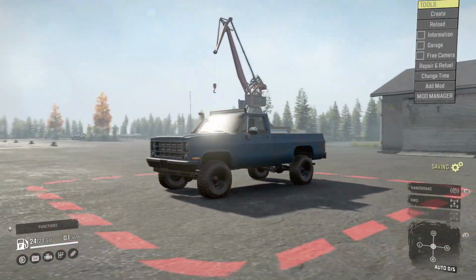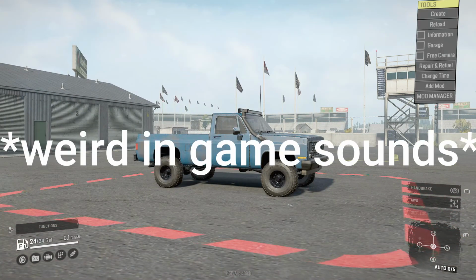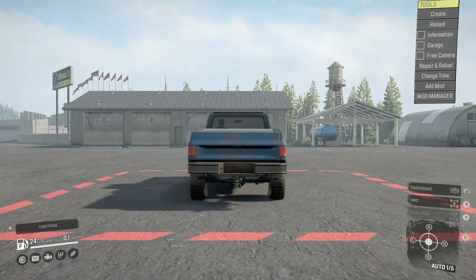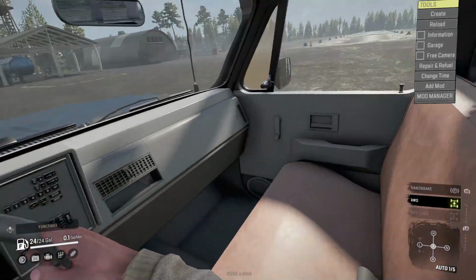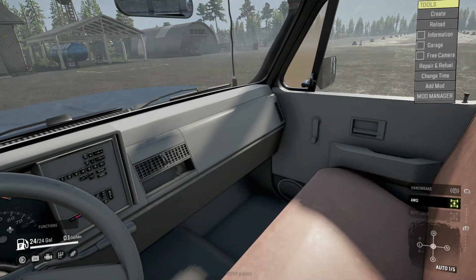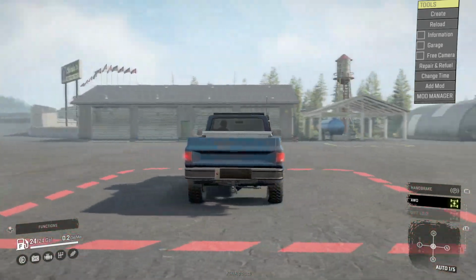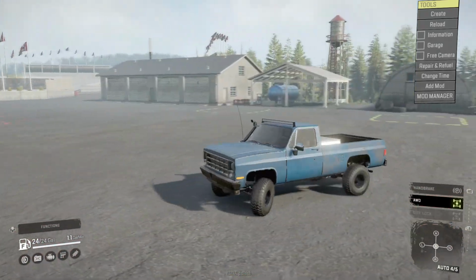As you can see, looking over it real fast, 24-gallon tank, 5-gear gearbox, no low plus or low minus. You do have the option of diff lock when in low gear, and you do have engageable all-wheel drive. And here's our interior view if you have yet to see it. And lastly, here's what it sounds like. Okay, that was a bit weird. Sounds pretty nice.